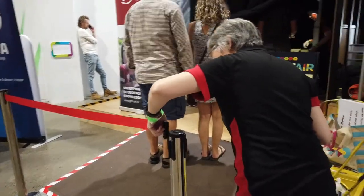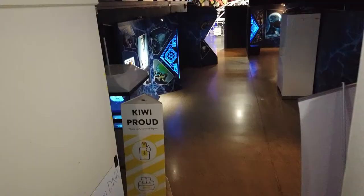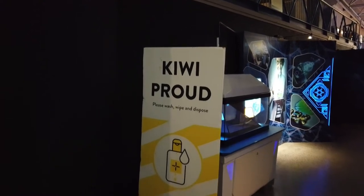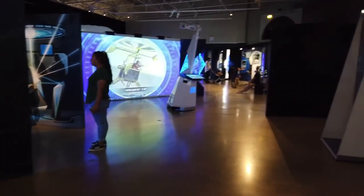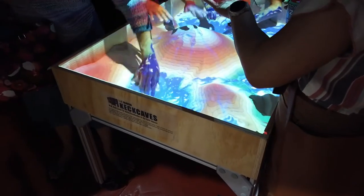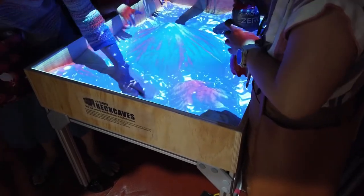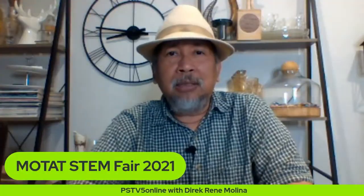Recently, I got to meet a good friend from Wellington, Jenny Ann Barreto, one of the geophysicists and geologists of GNS Sciences. She was in Auckland recently at the MOTAT, the Museum of Transport and Technology, during the STEM Fair, the Science, Technology, Engineering, and Maths Fair. Her company, GNS Sciences, was presenting something very unique. It was like a model of how the Earth would look using sand and technology. It was so amazing. And here's Jenny telling us a little bit about their presentation during the MOTAT STEM Fair 2021.